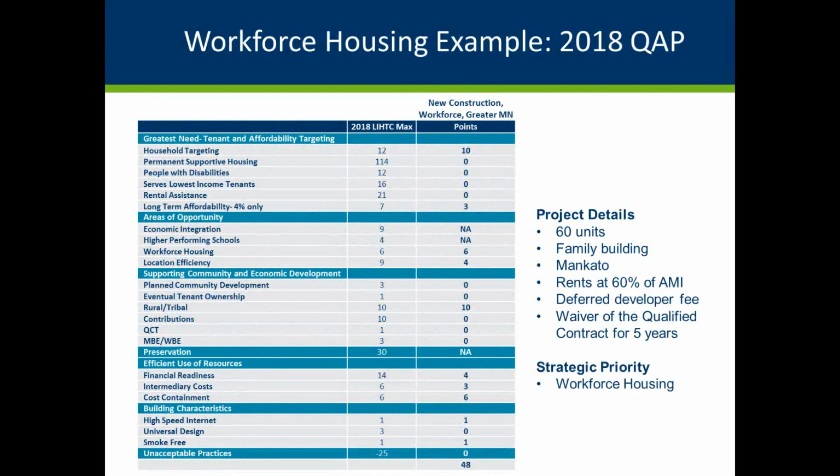Its location in Mankato makes it eligible for the rural and tribal points. We assumed a local source of funds for financial readiness, such as TIF, and that the project would meet the cost containment thresholds. As a reminder, cost containment thresholds that will apply to bond projects in 2018 have already been published, so the owner is not making a blind choice in taking the cost containment points.